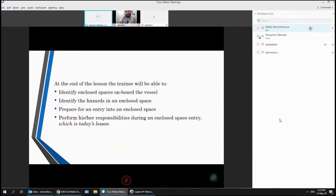The above 3 points, we have done already in previous classes. Today we shall do the fourth bullet point, which is how the seafarers on board can perform their duties and responsibilities in order to be safe to enter the enclosed space.